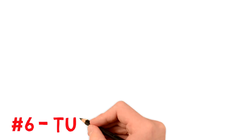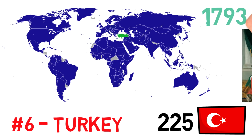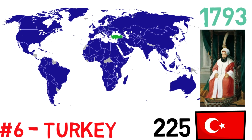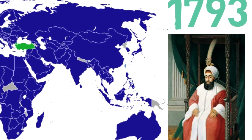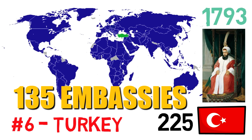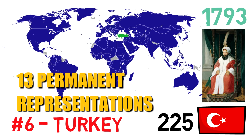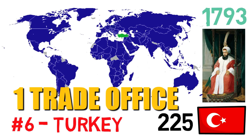Turkey is next, with 225. In 1793, the first permanent Turkish embassy was established by Ottoman Sultan Selim III in London. In 1924, they had 39 missions abroad, and today that number has gone exponentially up, with 135 embassies, 13 permanent representations, 84 consulates general, and 1 trade office.